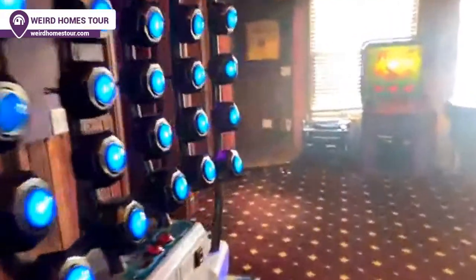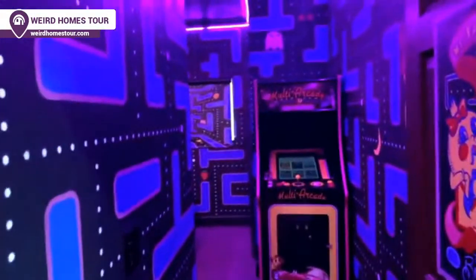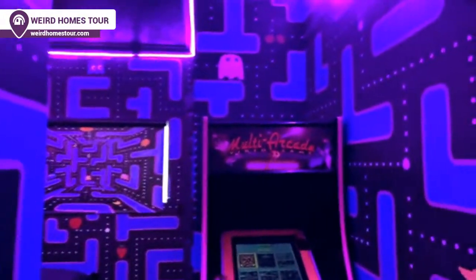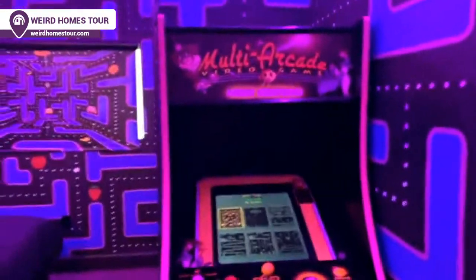All right, now we are heading past another whack-a-mole machine to Ms. Pac-Man. I feel like I'm actually moving through the maze. This is my wife's favorite arcade game. She'll love this room. Well, she can play it on here along with hundreds of others.